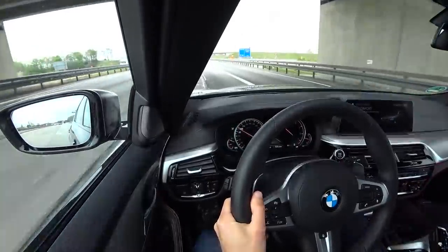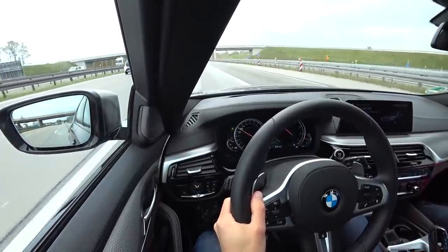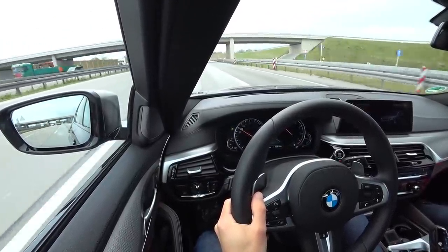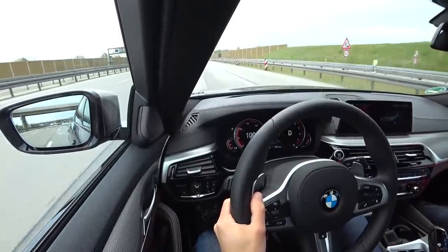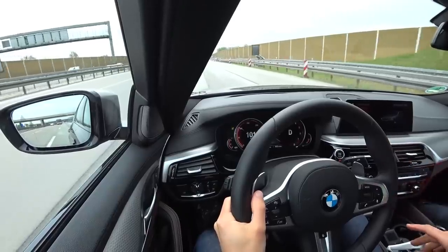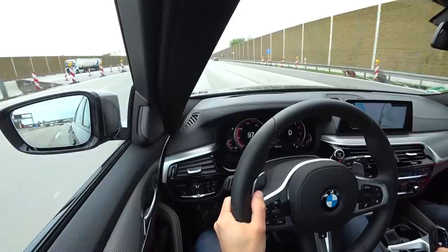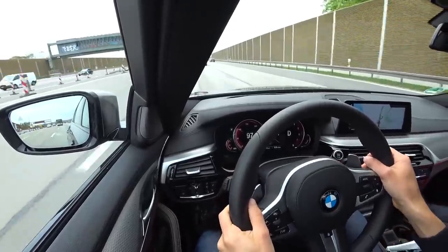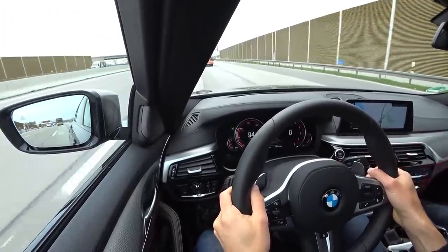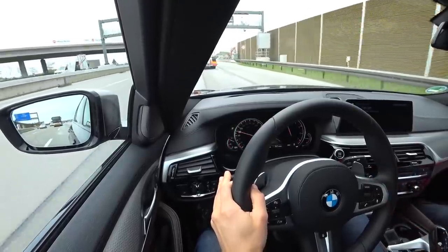Let's see, go to the comfort mode. If I sense any difference in the suspension. Yeah, especially going over some small bumps. Now it is a little bit stiffer indeed. So also suspension wise, a little difference. Also the steering wheel feels a little bit harder, gives you more resistance. Let's go to the comfort mode again.